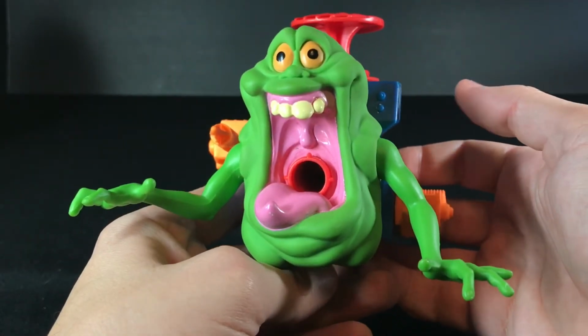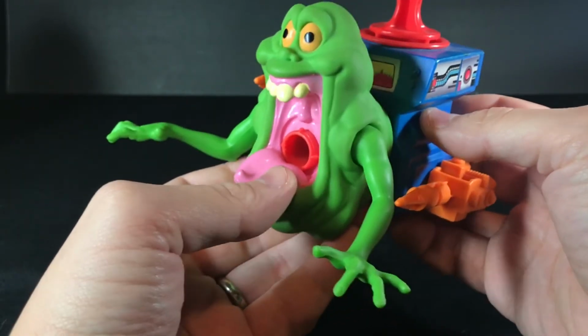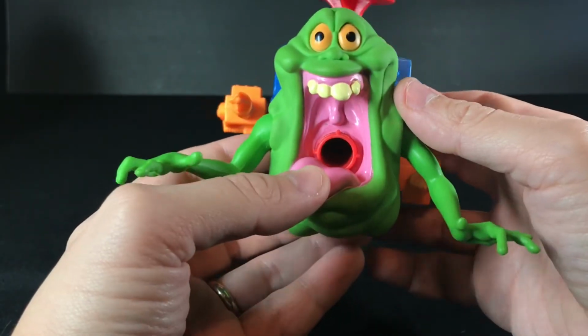The Slimer comes in two parts, and I don't have the box to this guy, so I can't show you the artwork, but it is really cool looking. I suggest you go check it out somewhere.